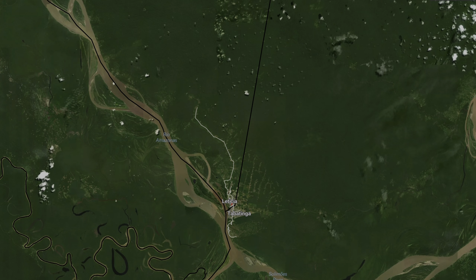I'm 20 kilometers north of Leticia and I'm following an 8 kilometers trail that is gonna take me to my next accommodation for the following two nights, right in the middle of nowhere. It's gonna take me 2 hours to get there. I'm going to need some company along the way, so come with me.